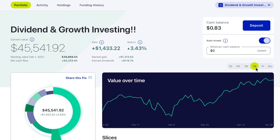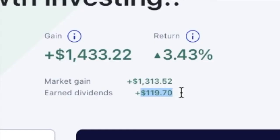In the past 3 months, we've generated $119.